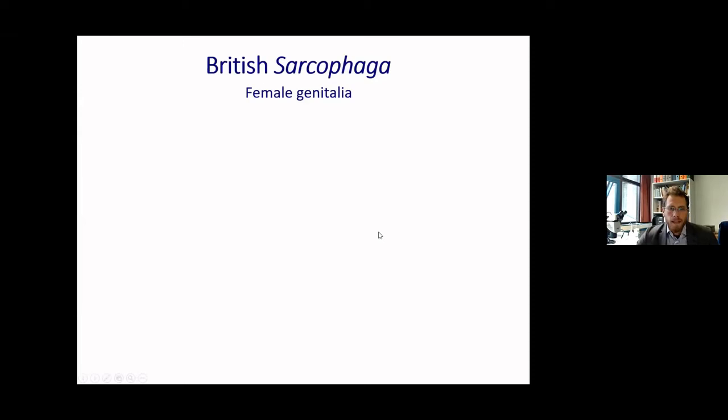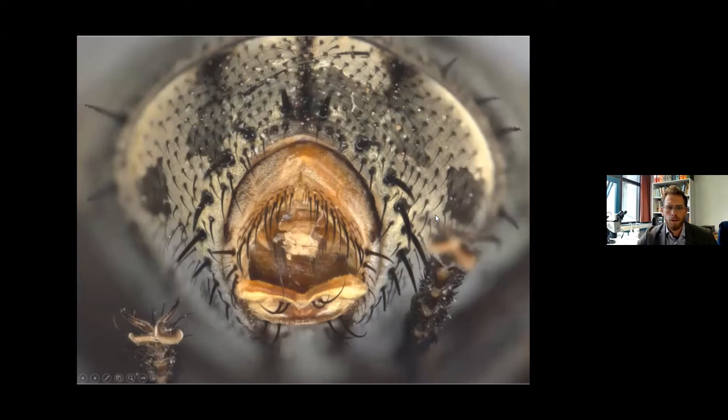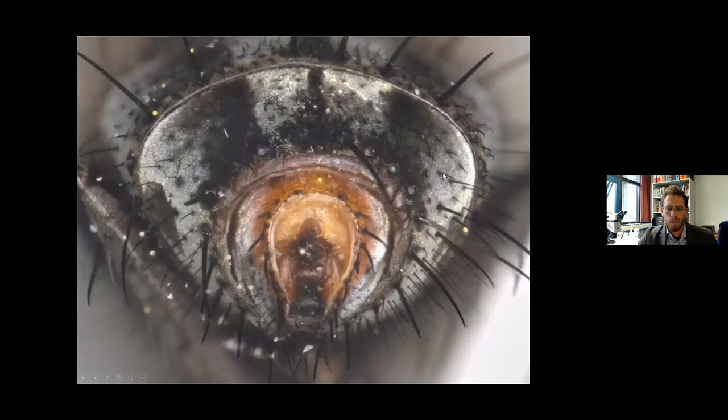Female genitalia are also very useful for species identification. This is just a few photos to compare, so you get an idea of how different they can look. Sometimes dissection is needed to look at smaller details, and in some groups of females, it's not really possible at all to distinguish the species just based on morphology.